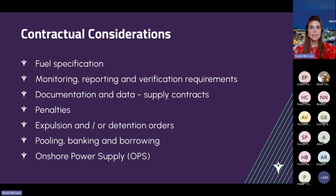So in respect of the cost of compliance with FuelEU Maritime, or in other words, the payment of the penalty in order to obtain the FuelEU document of compliance, should there be a compliance deficit, owners will no doubt be wanting to pass the costs of any penalty down the charter party chain. In the context of a time charter party, clear provision will therefore be needed as to liability for FuelEU penalties and/or expulsion or detention orders.